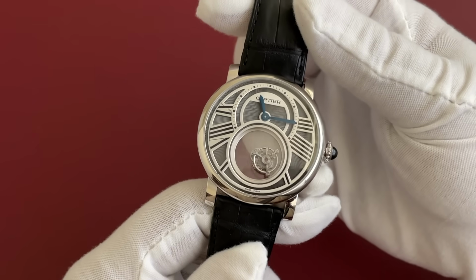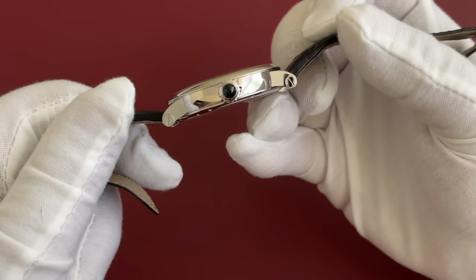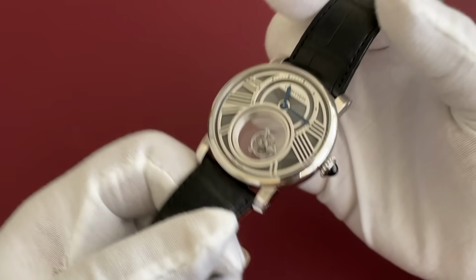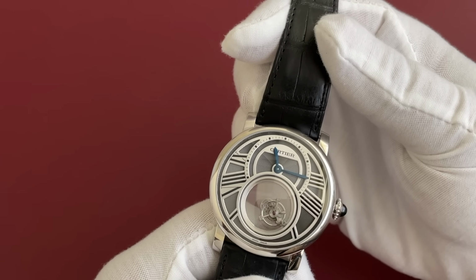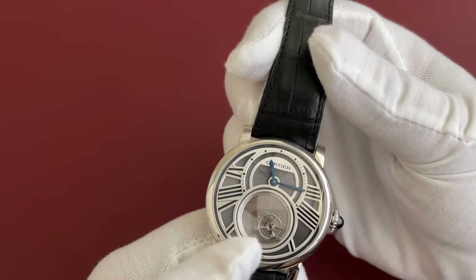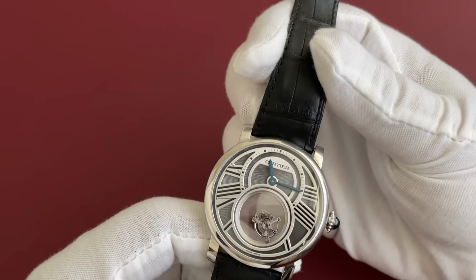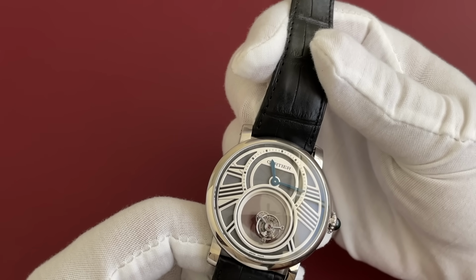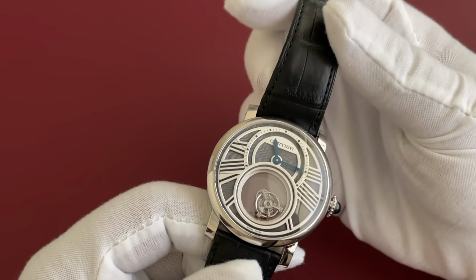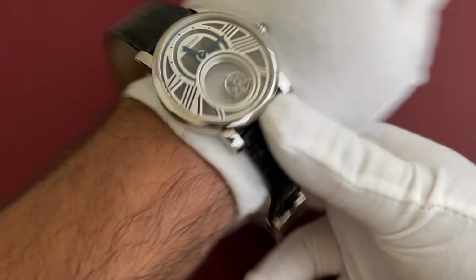It's 46 millimeters. It's made entirely of platinum, as you can see with the cabochon on the crown, the sapphire. And not only does it have a flying tourbillon, but not only does the tourbillon spin around the case, the disc it's on spins around as well. So the disc spins once every 5 minutes, and the tourbillon spins once every 60 seconds. Of course, on a platinum deployant buckle.